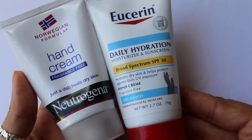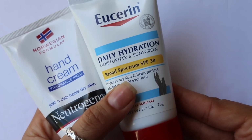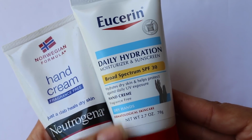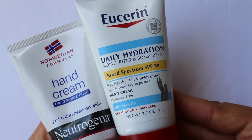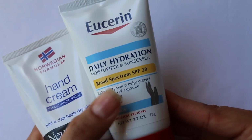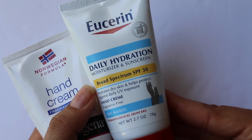Sunscreens, I think, can get a little pricey, and this one specifically, the Eucerin one, was about $6. I just got it on Amazon and it just came in the mail, honestly, like an hour ago. It has really great reviews. I haven't personally tried it yet. It does have broad spectrum SPF 30, which is great.